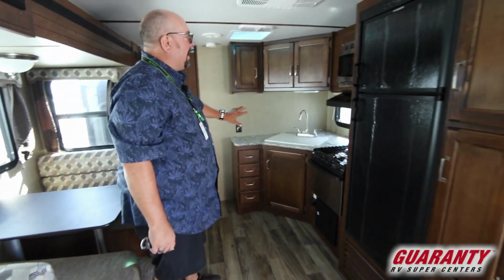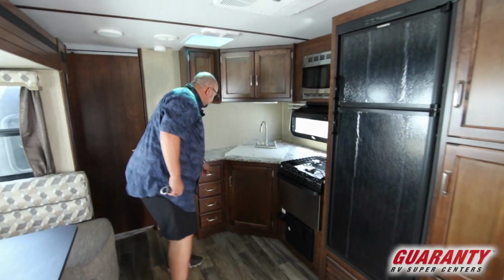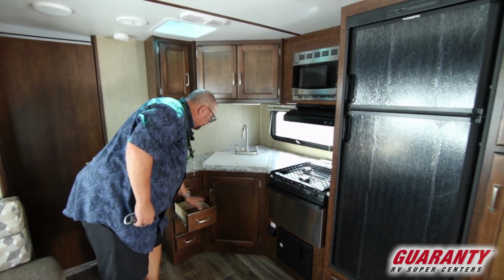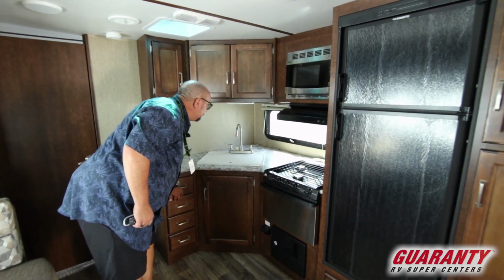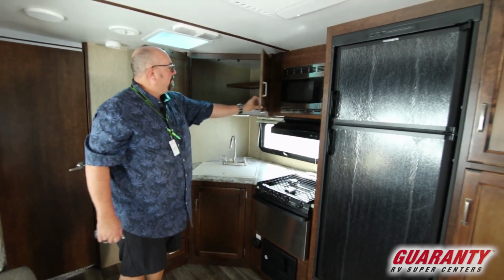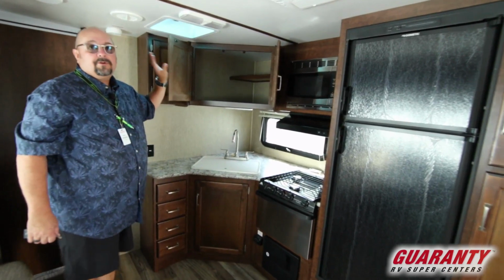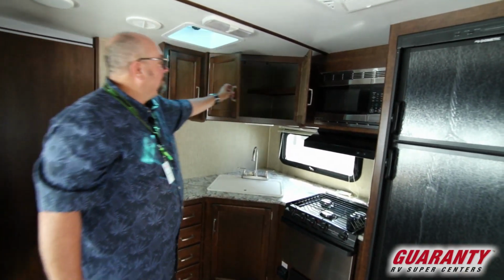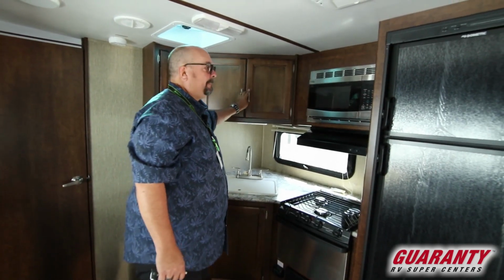All of this wonderful cabinetry. There's a lot of places for all your items. All these nice drawers, quality drawers on metal sliders. Nice hardware. Look how deep this goes back here. Boy, you can get a bunch of food back there. It's fantastic. Got a nice shelf up there too for some extra items.